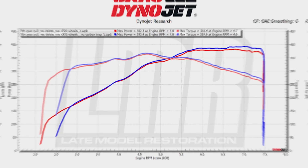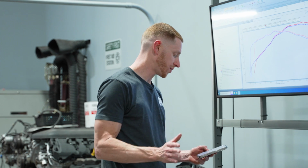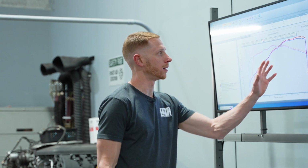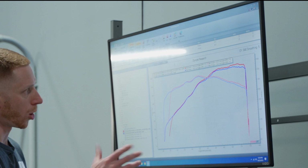So if you do some quick math, which I've already done off camera, peak gains with and without the carbon trap: 11.1 horsepower and then 3.2 pound-feet of torque. And there were also some better gains there in the curve up towards the 7,000 RPM range.